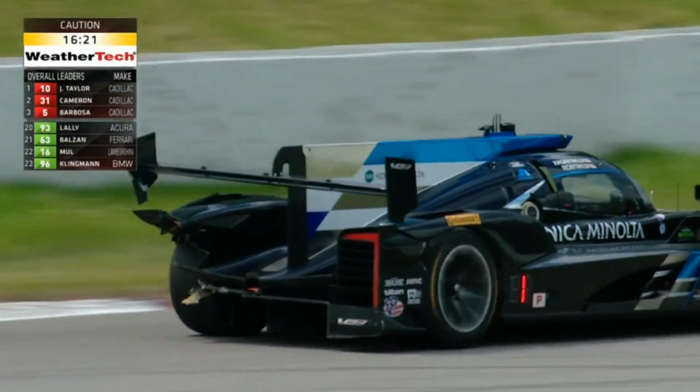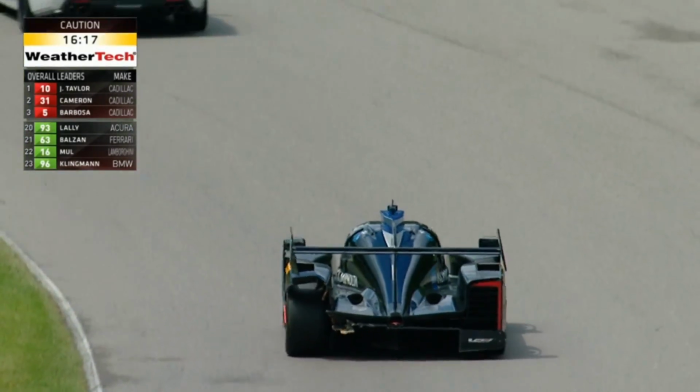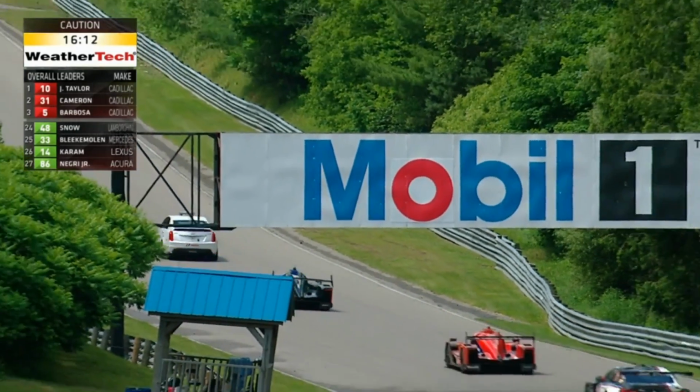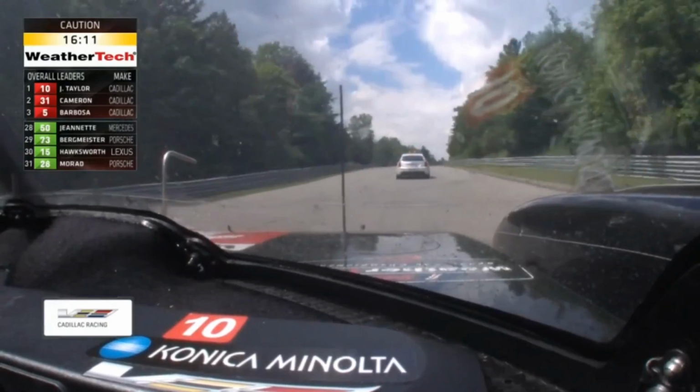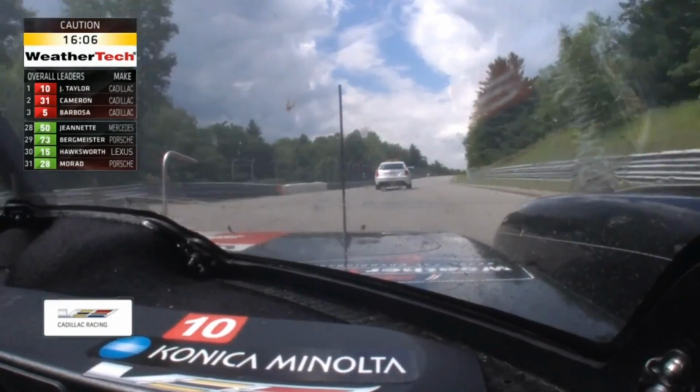Because he's not going to go in until they open the pits anyway. And if they're not opening the pits, then he comes in, he gets to have a drive-through. So yep. You leave him out. Absolutely. You leave him out and hope the race doesn't restart.